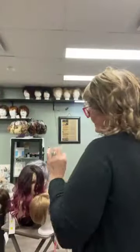So again, this was Brier in Sparkling Mocha Rooted. This is the inside. Beautiful lace front and mono part. Look at the size of that mono part. It's a nice, heavy mono part. It's wide enough. Beautiful little wig. Hi, Deb. It's good to see you.